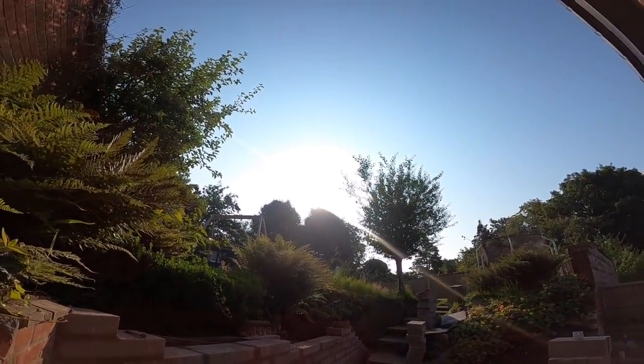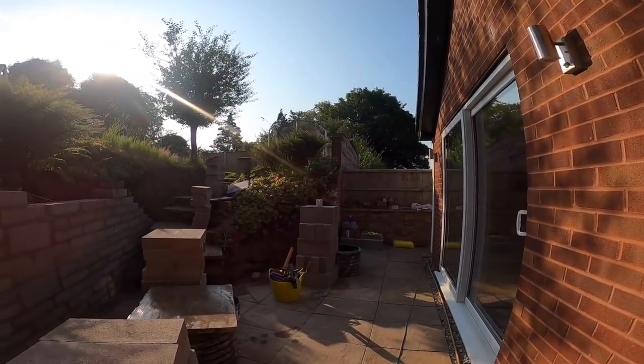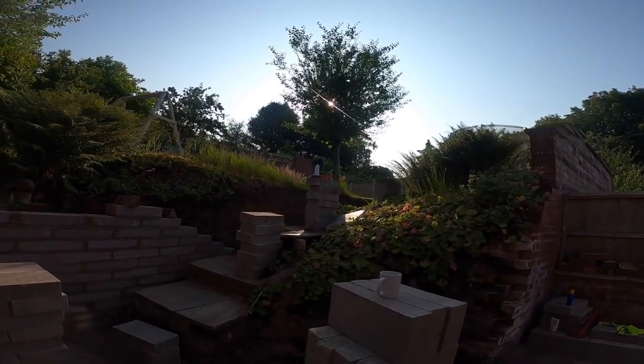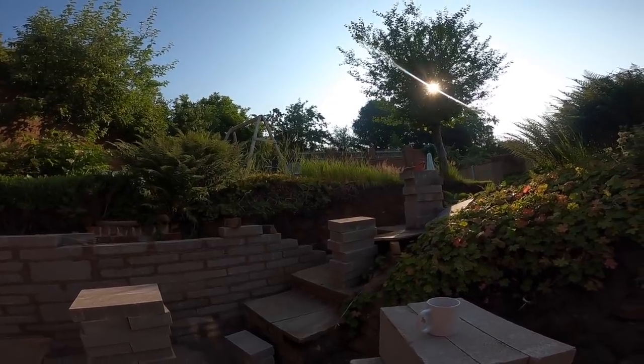And that's where the sun is now. So up until 2 o'clock, it's on us. And it's gonna be another 28, 29 degrees today. So we'll see how we're going today.